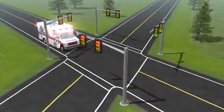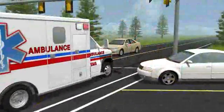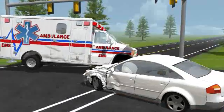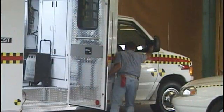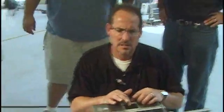But let's see what happens when this modular body is subjected to two high-speed, non-braking side impacts by full-size passenger vehicles. It's a potentially deadly scenario faced by ambulance crews and occupants on every single call. In the summer of 2009, an independent test lab, General Testing Laboratories, was commissioned to crash test the ambulance body used by both American Emergency Vehicles and Leader Industries.